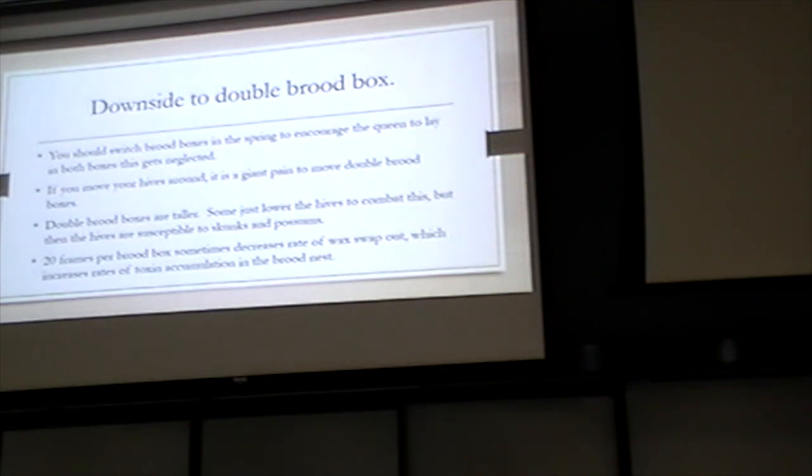I have a friend that leaves that out all winter. But he runs Italians, and they have a brood nest like this. They're just dumb. They don't know when to quit laying. Yeah, that's why I don't like them. They just go nonstop. I do almost all Carniolans, and I've got some Sassafras here just because I wanted to try them out. What do you think of the Sassafras? Two of my Sassafras are really kind of pissy.